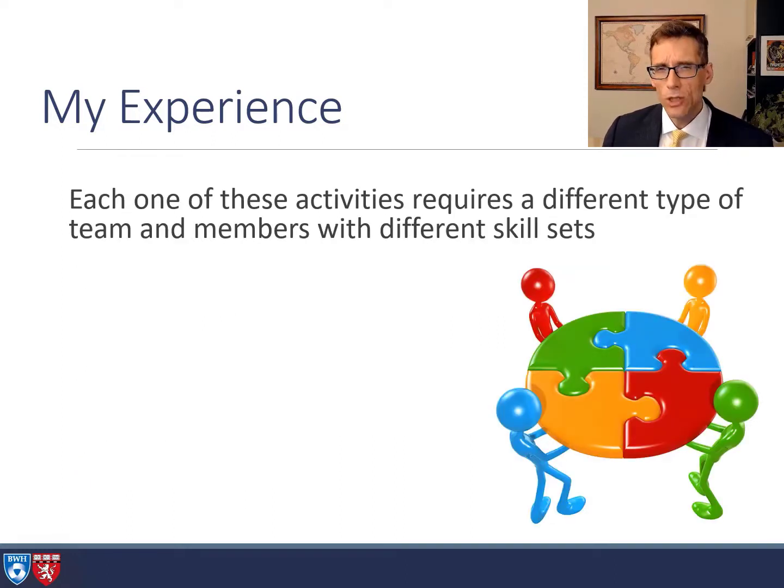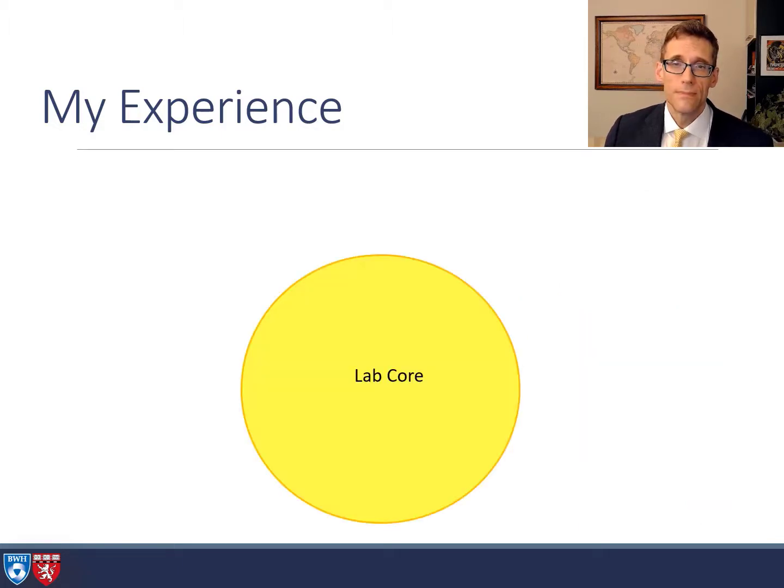And one thing I've learned from these experiences is that each one of these activities requires a different type of team and members with different skill sets. And we're going to touch on this in more detail moving forward. Additionally, a lab group is very different than a research team. This is important to keep in mind.